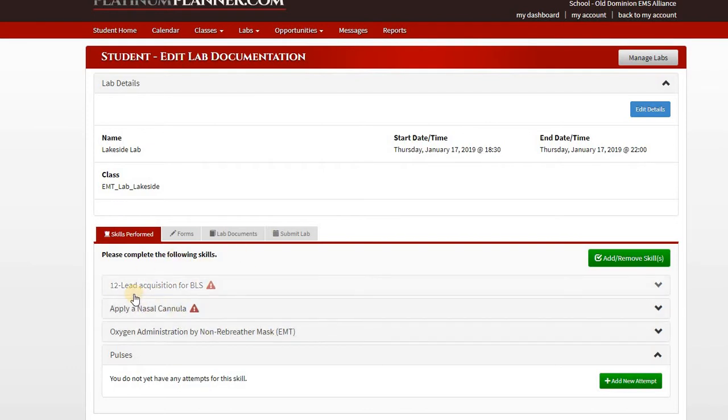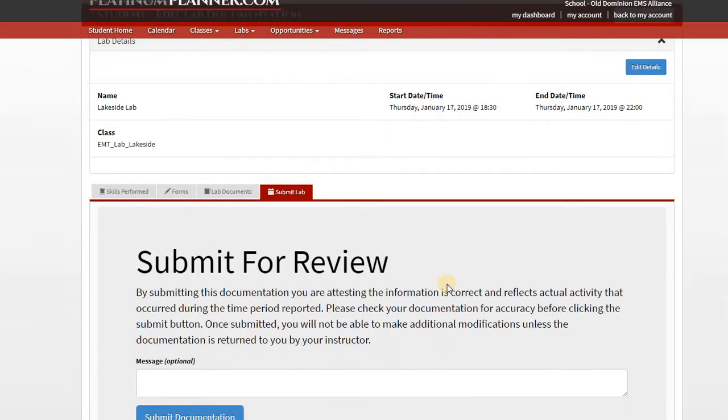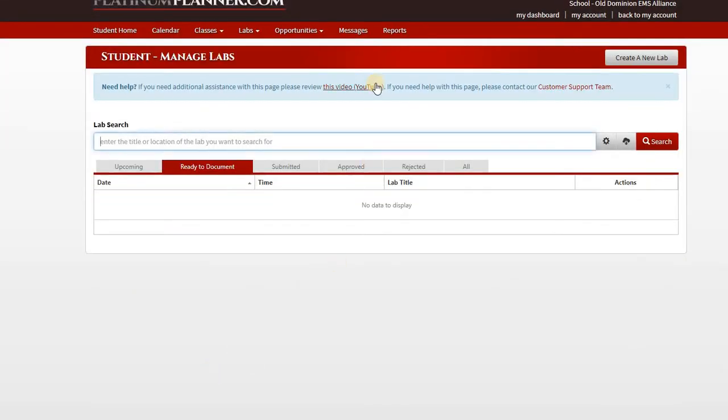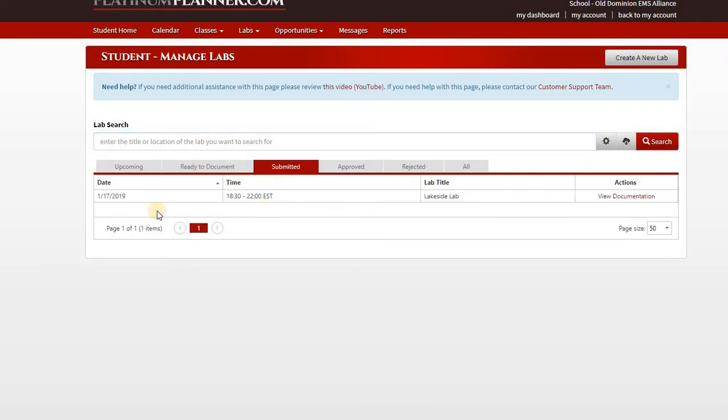Okay, once we add in all of the skills that we've done that day, we're going to go to Submit Lab. Any message that you want to put to me is fine, it's optional, so I wouldn't worry about it. And we're going to click on Submit Documentation. Okay, once we submit documentation, you're going to be able to go over to your submitted and you're going to be able to see that. So that comes to me, I take a look at them, confirm that you've done everything correctly as far as filling it out, and then I approve it, or I will resend it back to you if there's a problem.